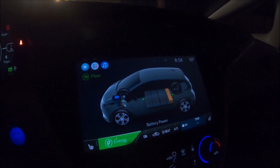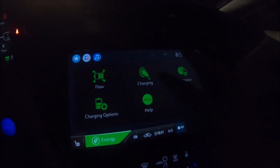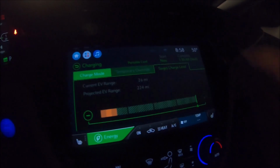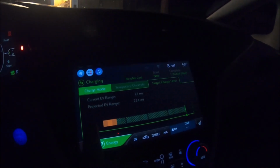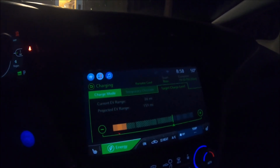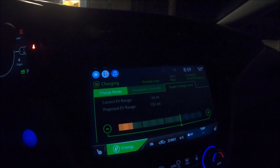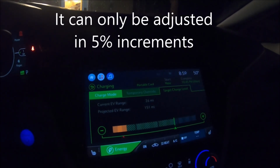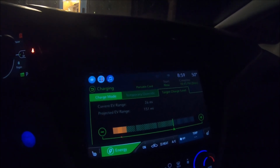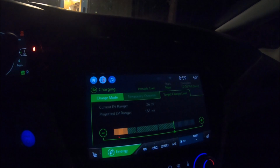So let's go to the energy thing here. Charging. All right. And charge level. And so we got it all the way up. We're gonna bring it somewhere around there. There's no exact number, unfortunately, showing here. So it just says the projected EV range is 151 miles. So if we put 60 on, we come back with 90. So we'll try that and we'll see.